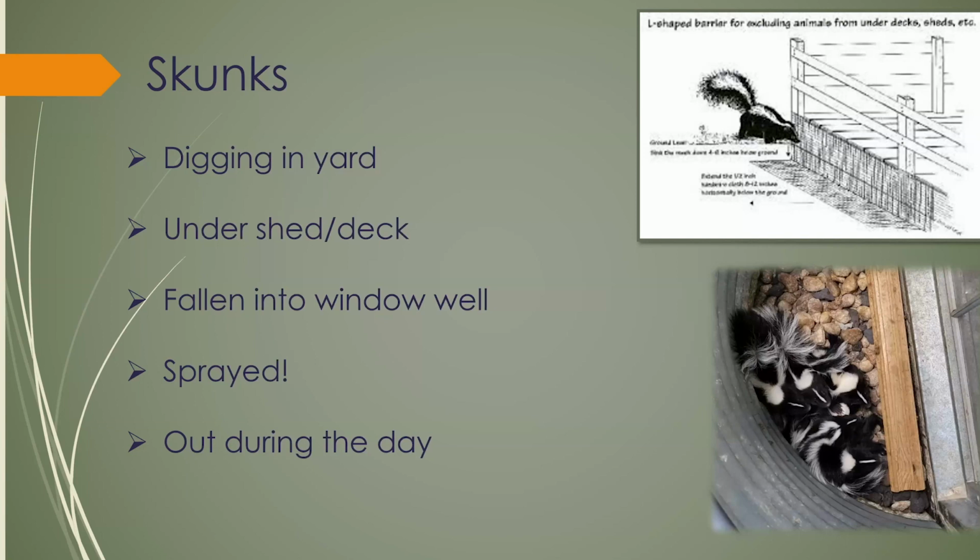But we do get calls all the time about them digging in their yards. Like, I've got these holes all in my yards, and that's because the skunks love to eat grubs, and they love to eat yellow jackets, especially yellow jacket nests. They will actually dig down to the very bottom and get that entire nest. And I've had this happen in my yard a couple of times, and I have no problem with that. They want to dig a hole in my yard and dig up the yellow jackets, more power to them. But that's what they're doing.